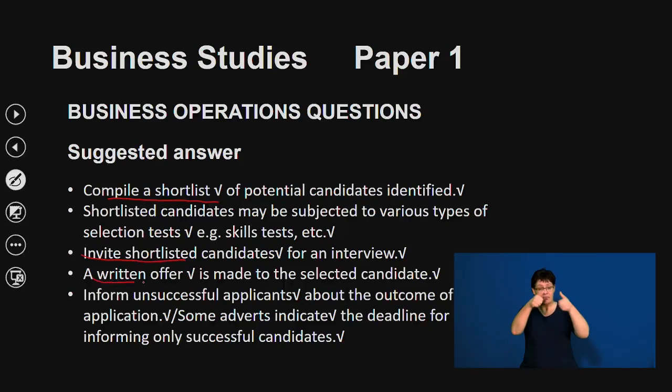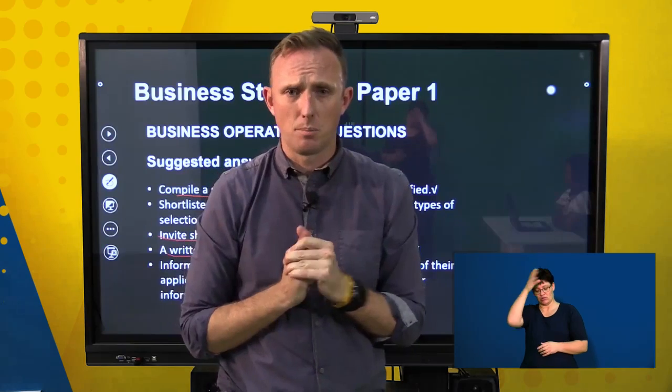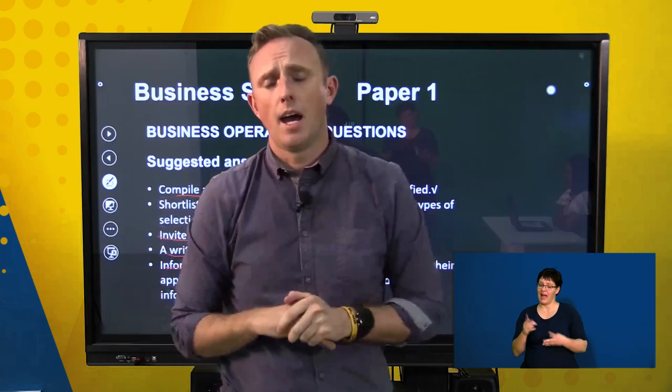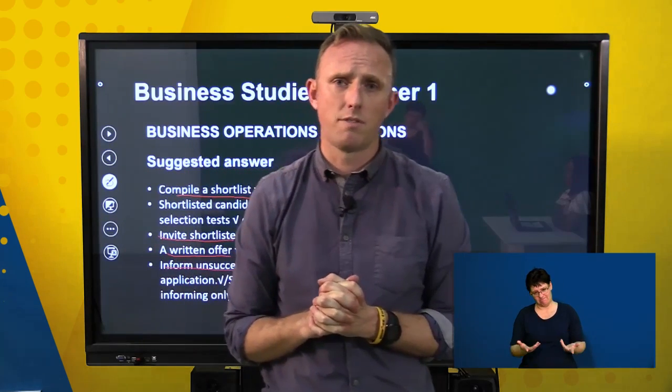And then after that, a written offer is made to the candidate where they say, right, congratulations, Rassie Erasmus, we have decided that we'd like to appoint you as the next Springbok coach. And then they will also inform unsuccessful applicants that unfortunately the outcome of their application was not favorable.